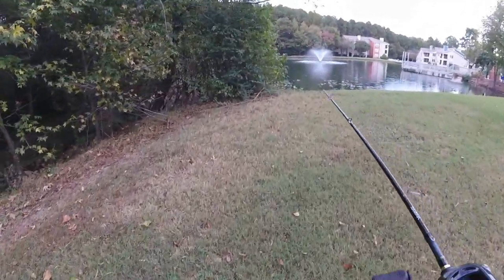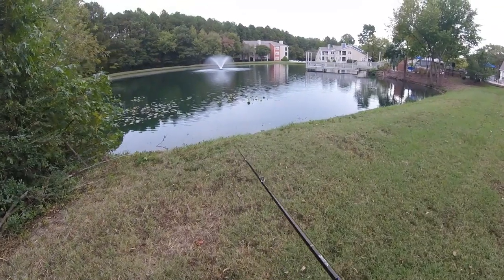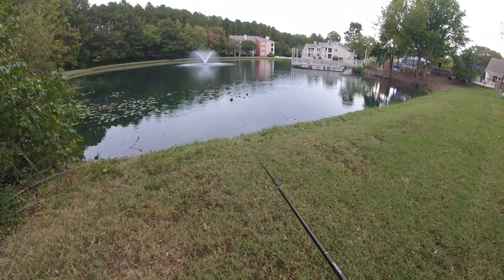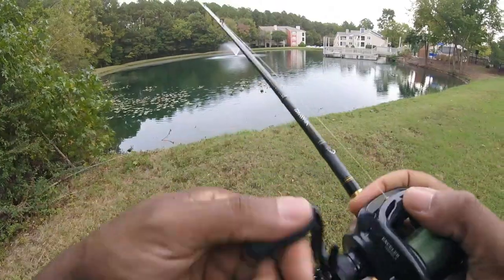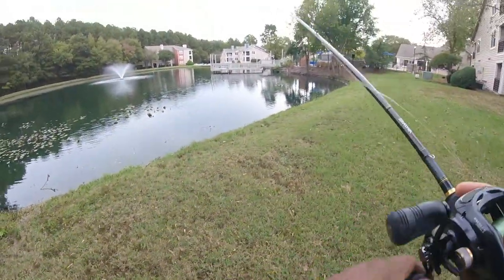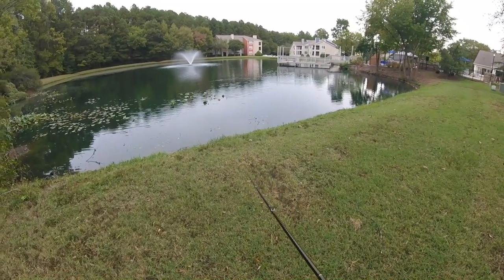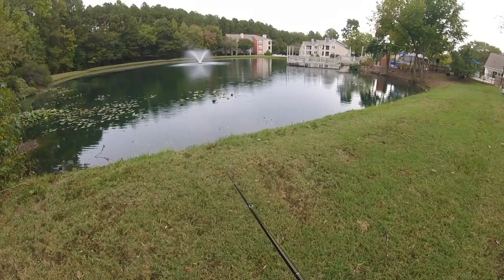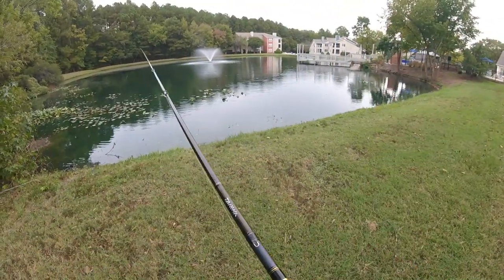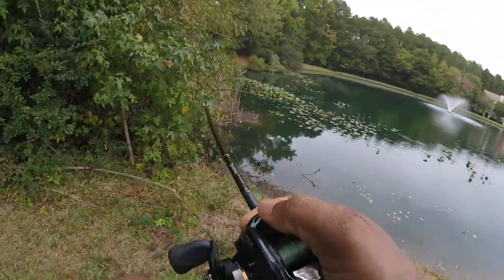Sneaking over here to the other side of this little pond. The baitfish are getting busted up on here pretty good, so I figure I'll be able to catch a few on this side. Throwing a little Bass Assassin swimbait. There we go.